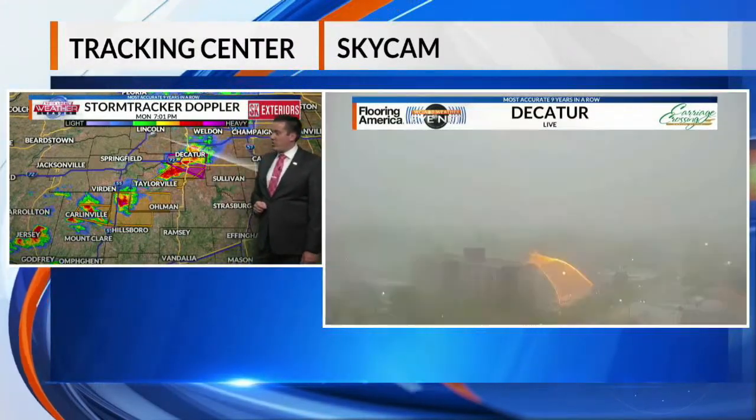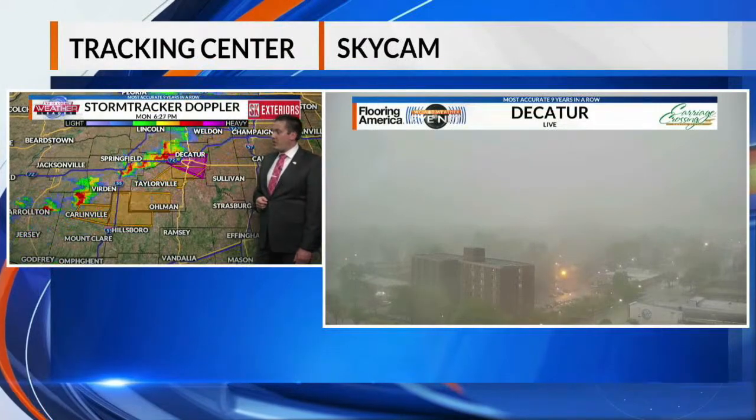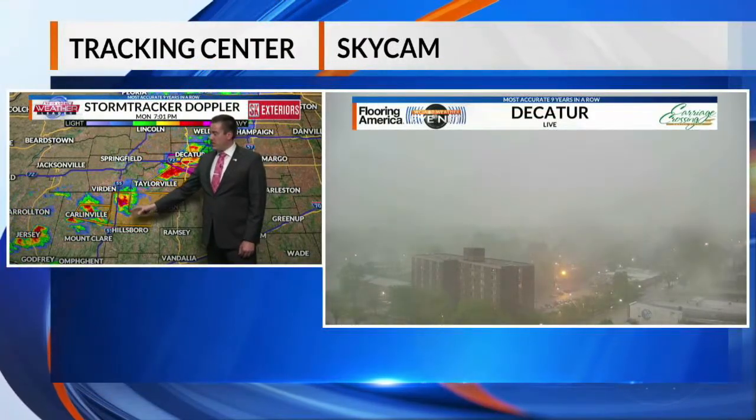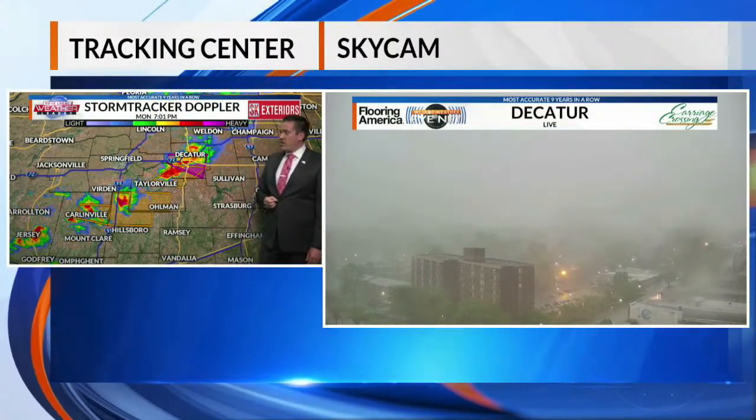Zooming out, you've got more storms in the way of severe thunderstorm warnings across portions of southern Christian County, back into Montgomery as well as Fayette counties, I should say. No, Macon County, Montgomery counties. We've got those, but those are all of the 60-mile variety as well.